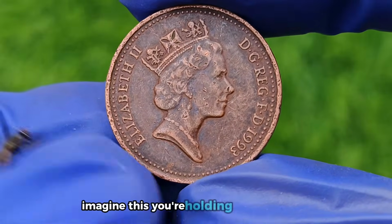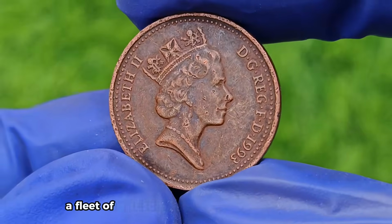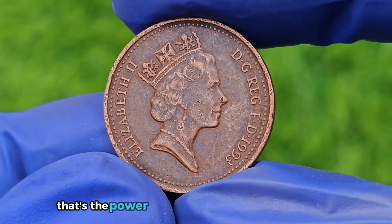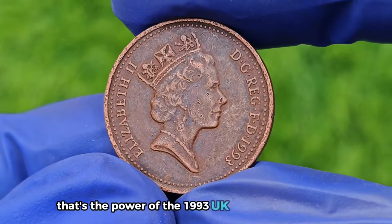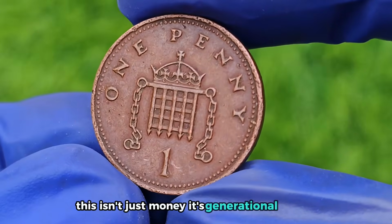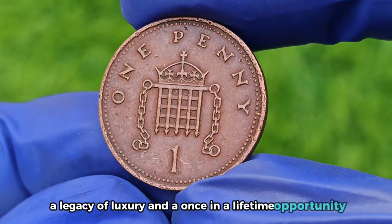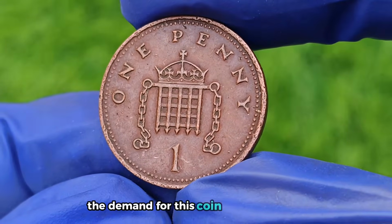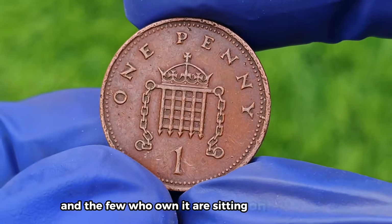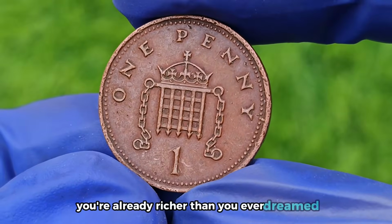Imagine this, you're holding a single penny that could buy you a private island, a fleet of supercars, or even your own skyscraper. That's the power of the 1993 UK Bicentennial penny. This isn't just money, it's generational wealth, a legacy of luxury, and a once-in-a-lifetime opportunity. The demand for this coin is skyrocketing, and the few who own it are sitting on a gold mine. If you've got one, you're already richer than you ever dreamed.